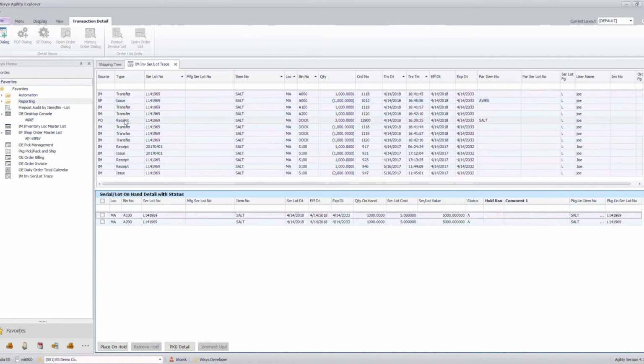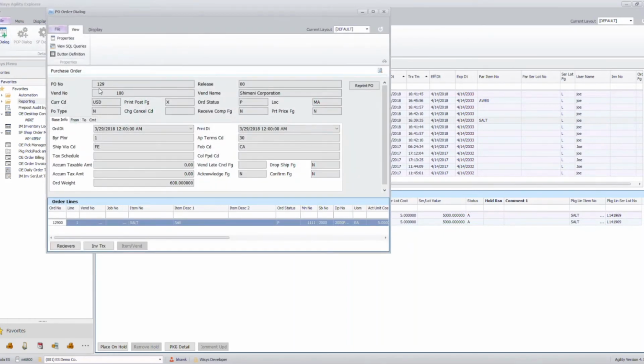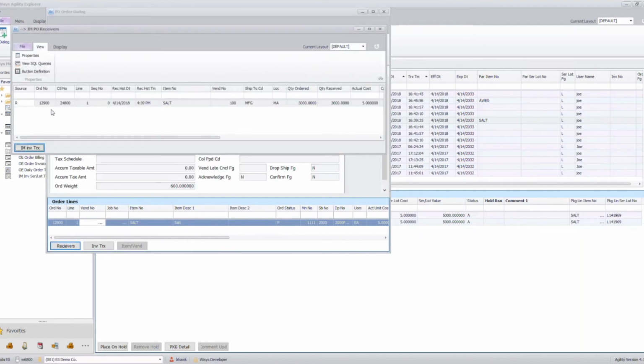Here's the purchase order. As I click these different functions, you can see the dialog boxes are changing up here. Here's the shop order, here's the purchase order. Where did I get that salt? Well, it came in on this purchase order. I can see that. And then I could drill down and look at the receiver. I can look at that information here, and I can get the lot number of the salt.